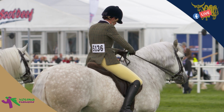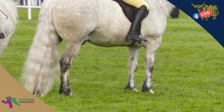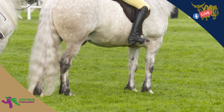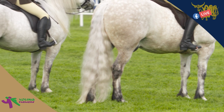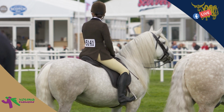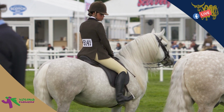The Mountain and Moorland breeds are hugely popular both in the UK and around the world as ponies for riding and driving. And the UK is blessed to have 9 of these native breeds. One of which we can see in the ring right now, the gorgeous Highlands.